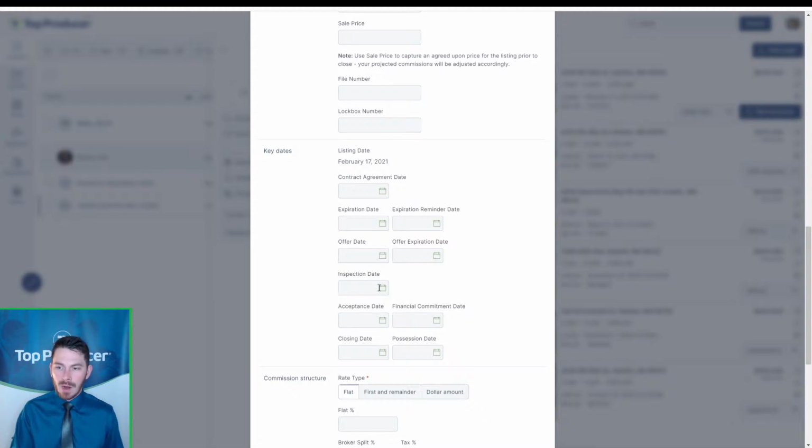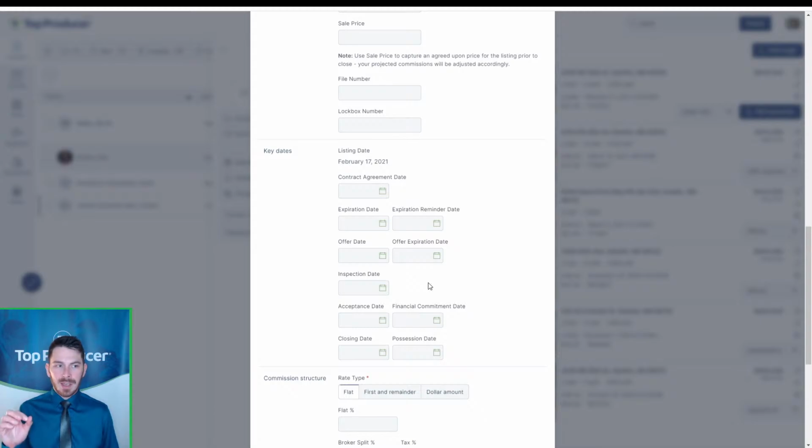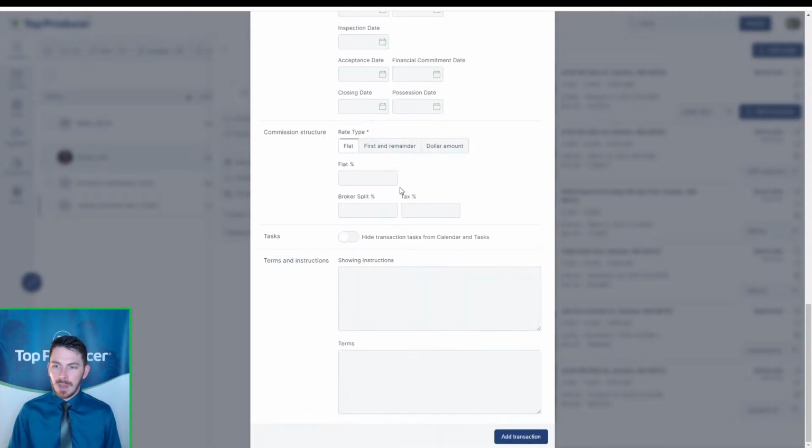So once you become aware of the inspection date, for example, and you have a task plan on there that says like so-and-so task is due 2 days before inspection date, it'll offer to update those dates for you automatically. You can also track your commission structure here. But for now, I recommend just going down and clicking on Add Transaction.